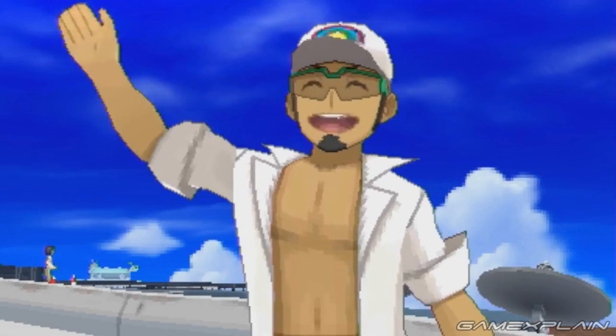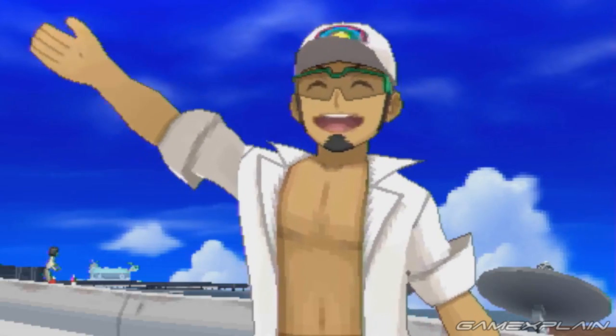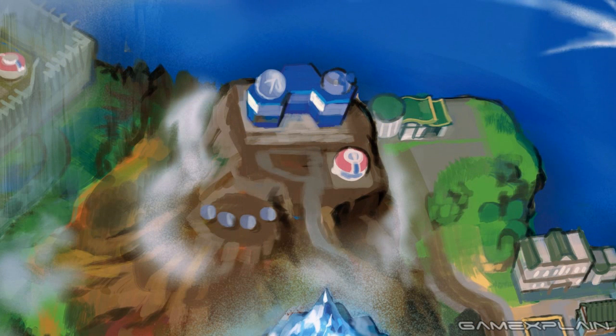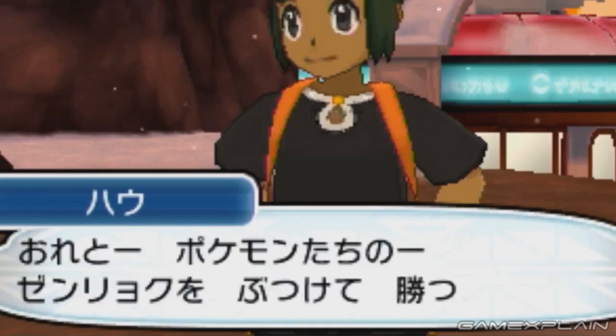And speaking of the observatory, we see Kukui waving nearby as he's standing near a satellite dish. The most likely place that this would occur is indeed the observatory, so it seems once again that you'll be meeting up with Kukui quite a lot throughout much of your island challenge. The same goes for Hau, who can be seen near the Pokemon Center in the Snowy Mountains. This could be the location of one of his rival battles.